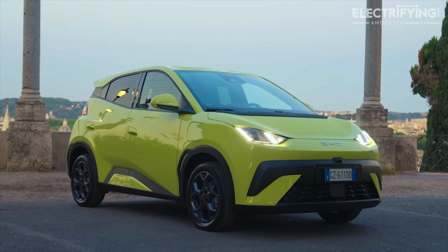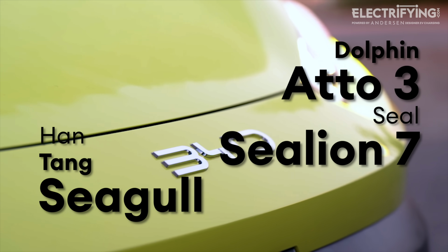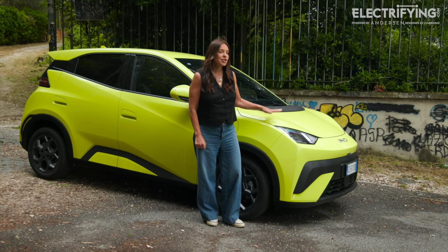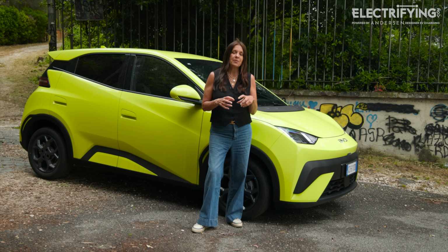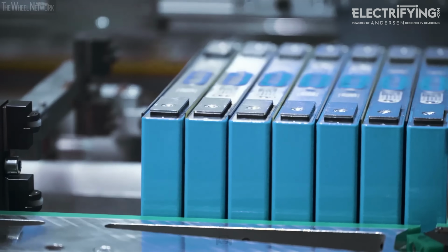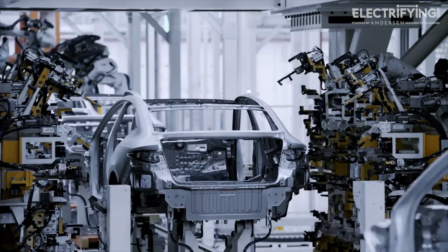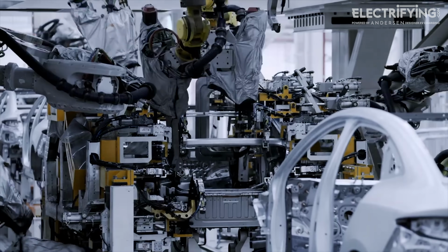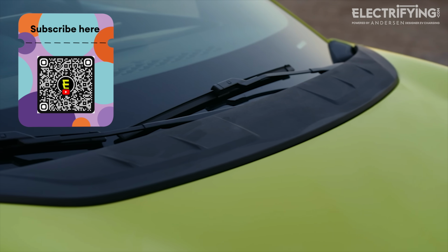So this is the 8th car that BYD has launched here in Europe in just 3 years, can you believe? And generally, we've been pretty impressed with the brand's cars. Now, given that BYD started life as a battery manufacturer and now produces pretty much everything on its cars itself, apart from the tyres and the wiper blades, they really do know what they're doing.